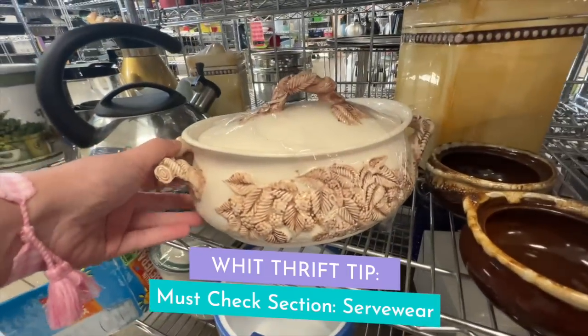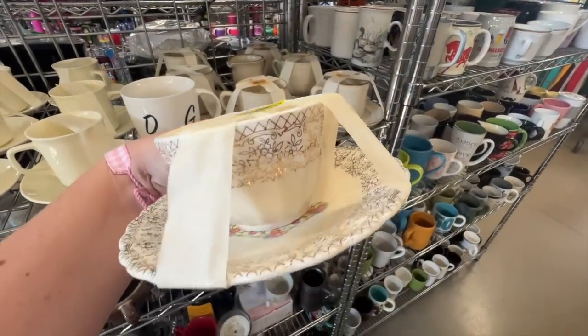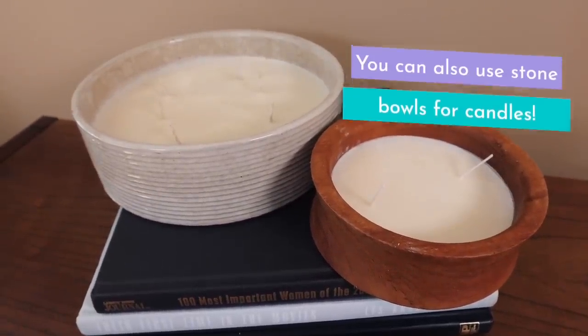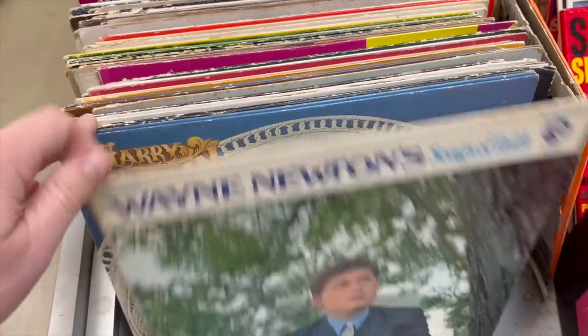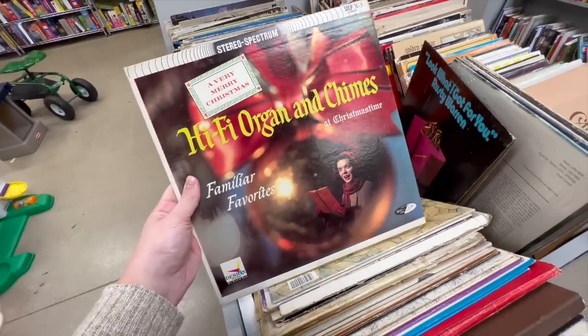I have used some of these little teacups as well to make candles, which is a really fun gift or just a unique piece of decor you can put in your house. Records plus sheet music are always a visit for me. Sheet music is great for DIYs, and the records are perfect if you have a record player, or if you can find some seasonal records, you can use that as decor as well.